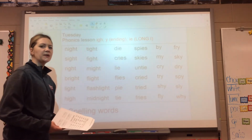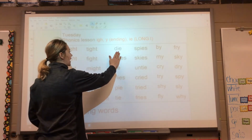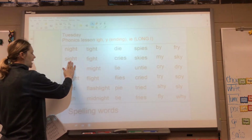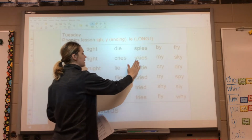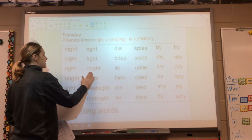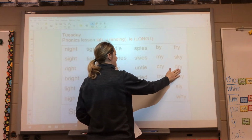Now when we read across, we're going to read together, nice and slow here. Here we go. Night, tight, die, spies, buy, fry. Sight, fight, cries, skies, my, sky. Right, might, lie, untie, cry, dry.